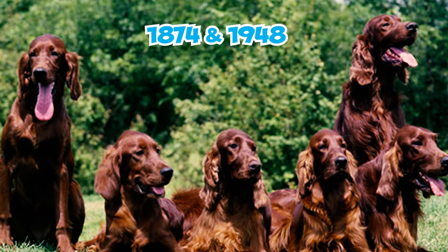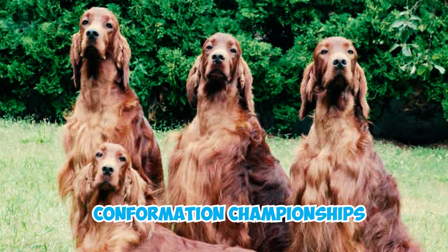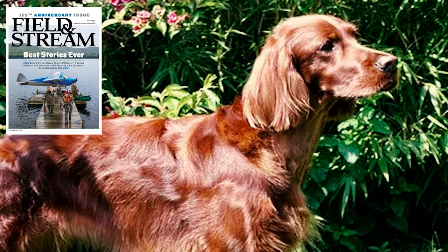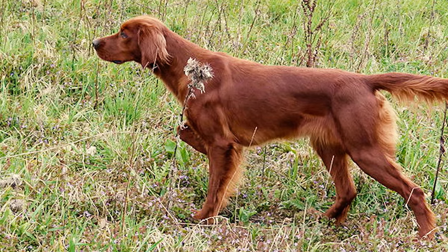Number 23. Between 1874 and 1948, 760 Irish Setters attained conformation championships, while only 5 achieved field championships. Concern arose among enthusiasts of the original breed, prompting Field and Stream magazine in 1940 to advocate for a revival of the breed's working dog heritage.